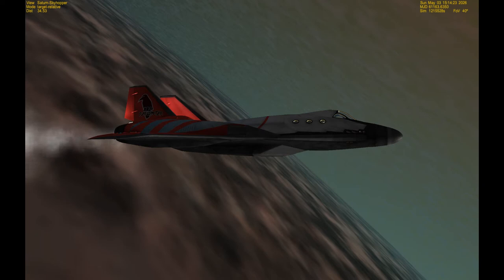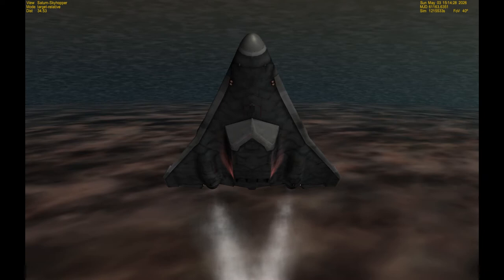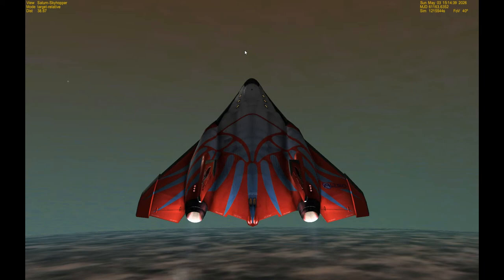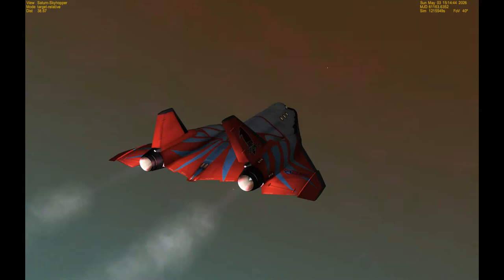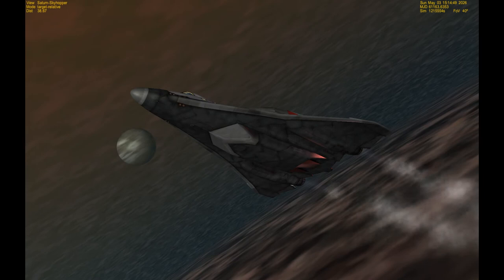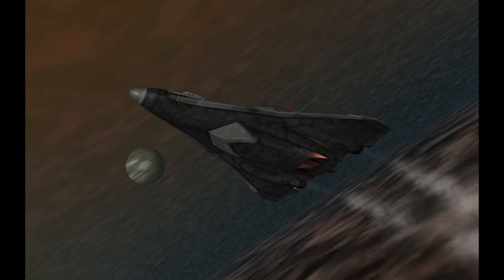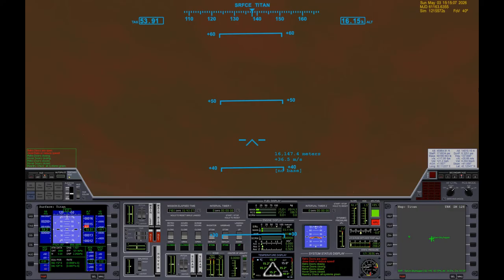Cannot forget to get some good pictures. Where's Saturn? Let's get one with Saturn. Ah, there it is. Yeah, that right there, that's a photograph. Very nice. In fact, I'm gonna turn off all the displays for this one. Current altitude, 55,000 feet.